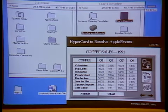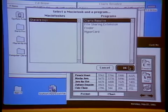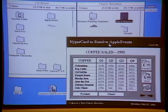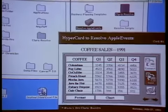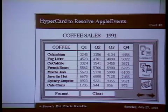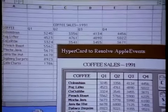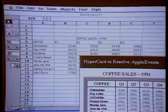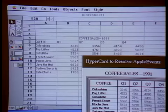So the first thing I'll do is connect into Claris Resolve and use the standard browser that comes with the system software and say that I want all my Apple Event messages to go right to Claris Resolve. Now when I click these other buttons in the HyperCard stack, such as Send, I can send events directly over to Resolve in the background. We can see the window coming up and all the numbers coming directly in from this foreground information. But with two more buttons, I can really take advantage of Resolve's power in the background while I'm in HyperCard.